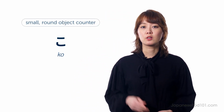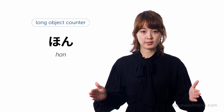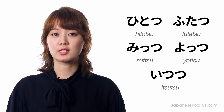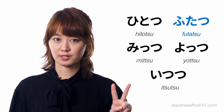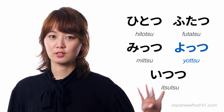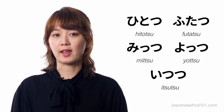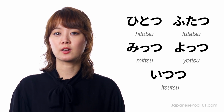In Japanese, you use special counters when you count objects. The counter used depends on the shape or characteristic of the object. For example, 個 is used for small or round objects. 本 is used for long objects. 枚 is used for flat objects. There is also a general counter, which is つ as in 1つ、2つ、3つ、4つ、5つ。This set of general counters can be used when there is no specific counter or when you don't know the counter. Note, the set only goes up to 10.